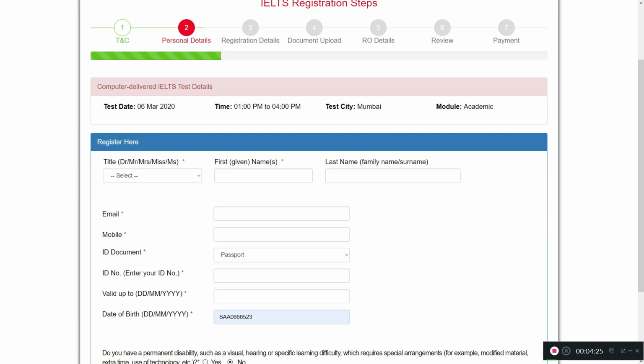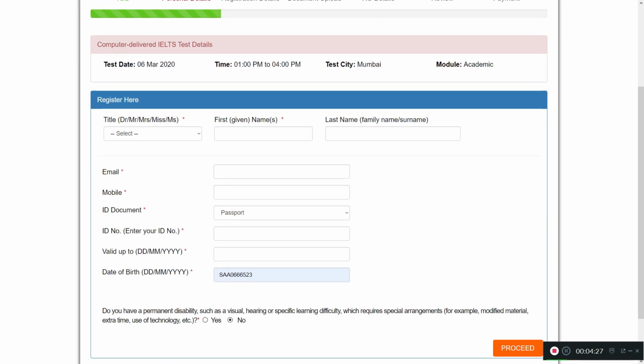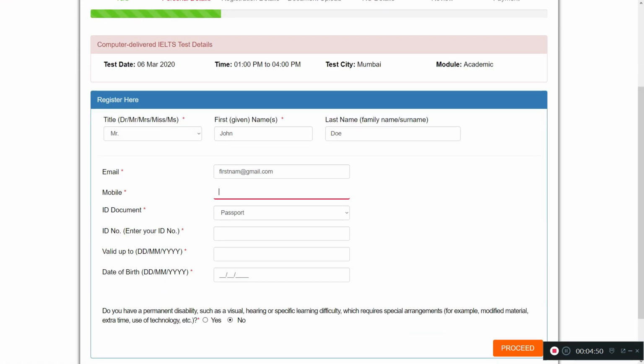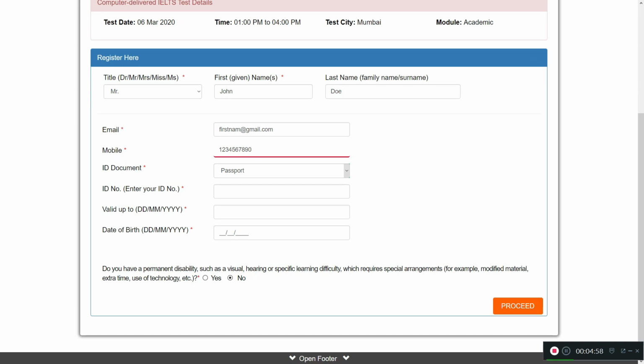So now we have reached the second step where it collects our details. So we start filling in the details, and then we fill up the mobile number, and then this is the passport.